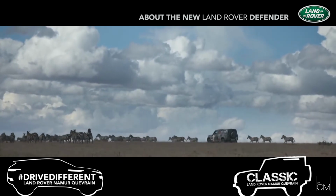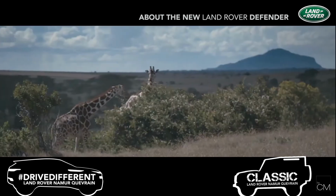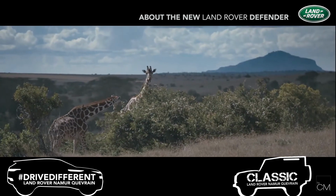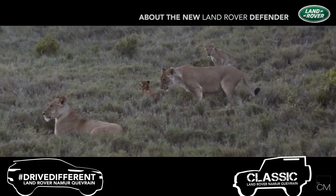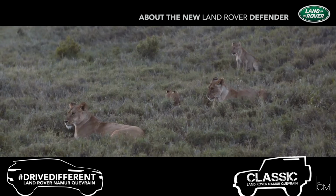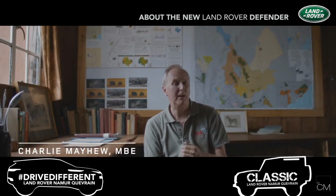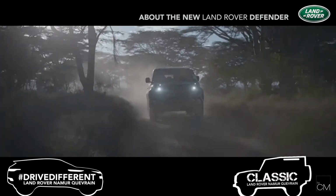Tusk partnership with Land Rover goes back over 15 years. Tusk is an African wildlife conservation charity. We want to use this year to really highlight the plight of the lion. We are now in a situation where we've got less lion in the wild than we have rhino. And I think that is a pretty shocking indictment.